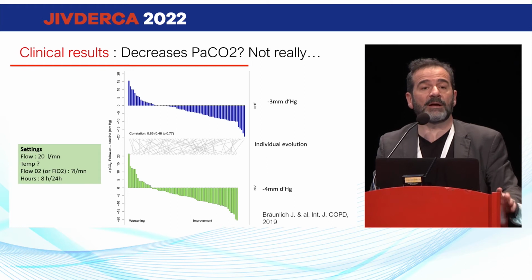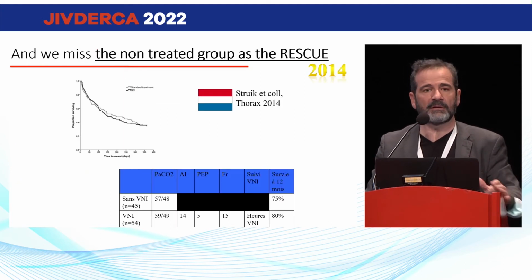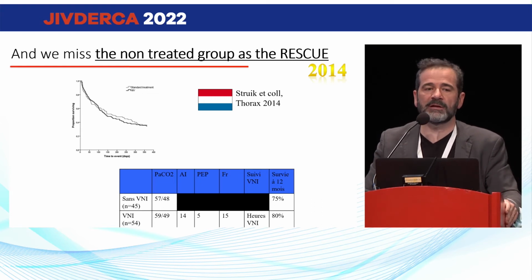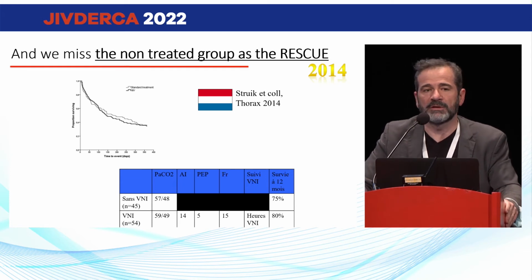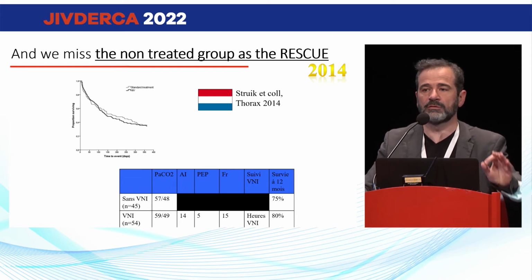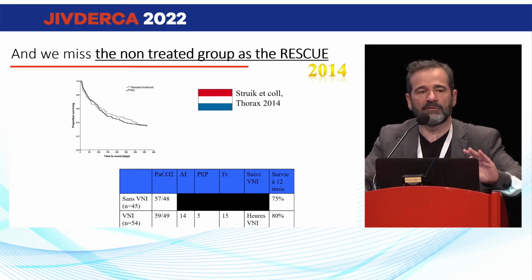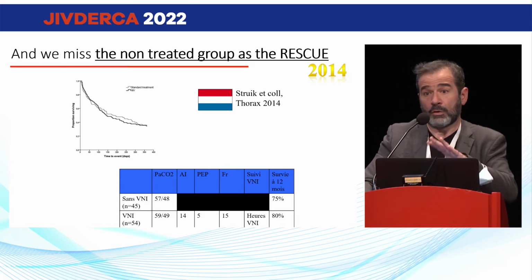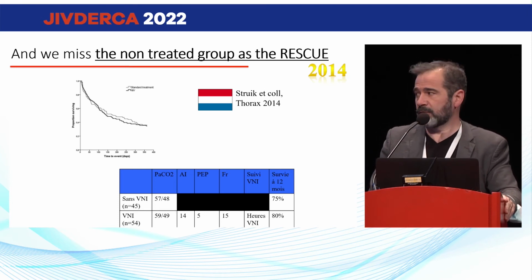And I would like to remind that we miss a group in this treatment. This one is the group of sham treatment, because I remind you that Strick showed that in hypercapnic patients with COPD, after exacerbation, if you do nothing, well, just normal oxygen, the PCO2 decreases by itself with doing nothing in the patient. So be careful with devices.